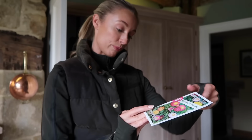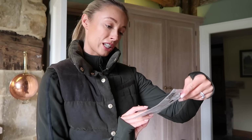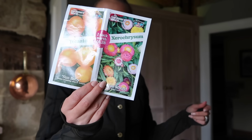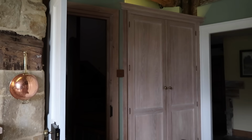I've got some sun baby tomatoes and, how do you even pronounce that? Xerochrysum? How do you pronounce that? I don't know. And also sunflowers and beetroot. I personally don't love growing sunflowers.